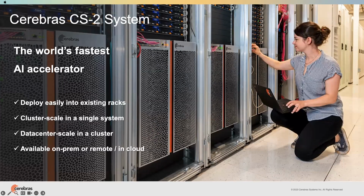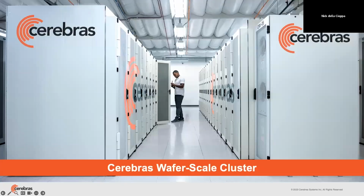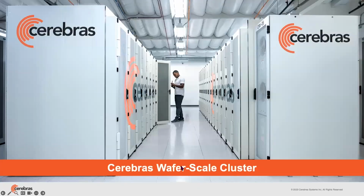They fit into standard data center racks. They can be air-cooled or water-cooled using standards-based connections. They're easy to deploy, operate, and maintain. And using these individual CS2s is basically just the beginning. It's a foundational building block of our solution. And thank you, Richard, on the next one.